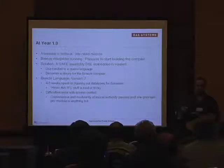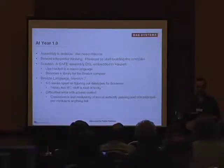But in reality, it turned out this was the opposite. The opposite was true. It made it much harder to write clear and concise programs with IFC in this type of framework.